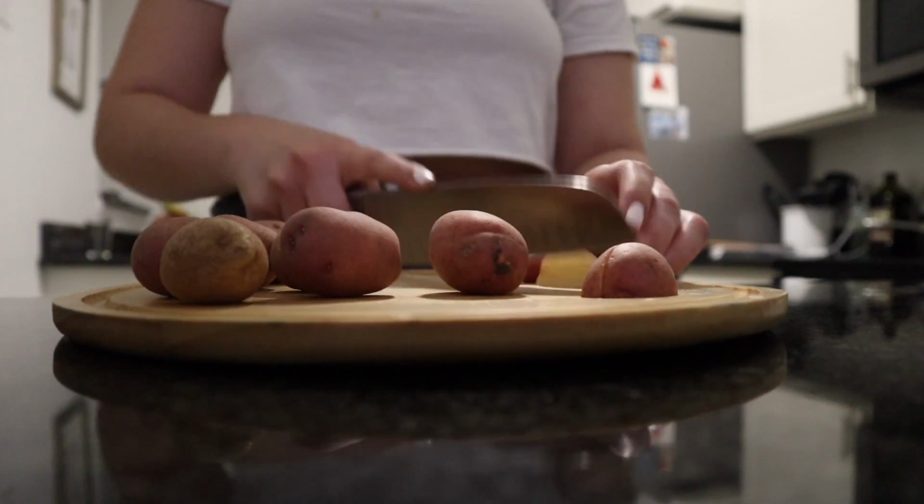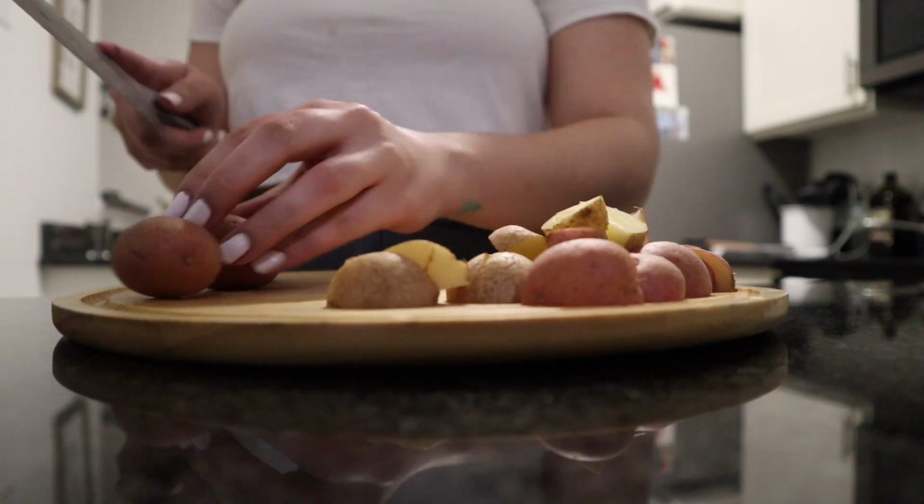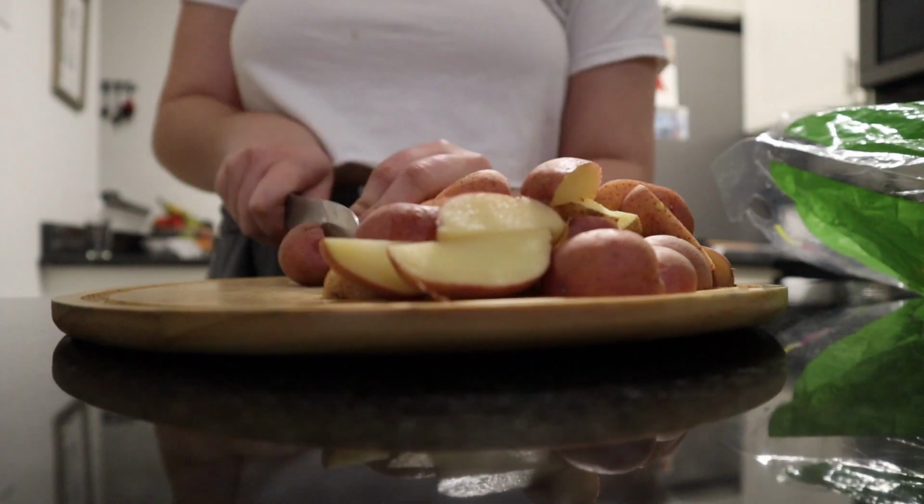And usually with my dinner, I like to have 1 glass of wine, just to unwind a little bit. I'm drinking some Stella cider. Yeah, let's go ahead and get started on dinner. So I already cut up some red potatoes. I am just going to pop these in the oven for 15 minutes. I'm just gonna drizzle them with oil, salt, and pepper.